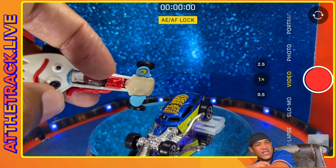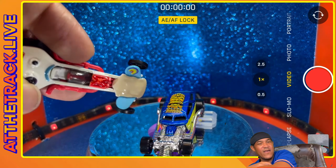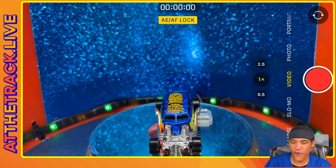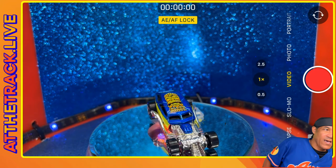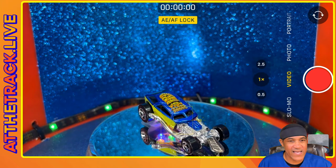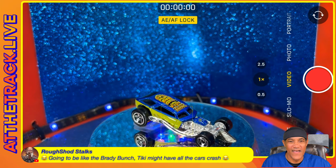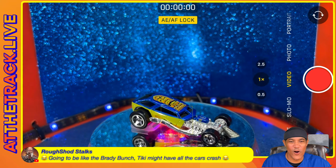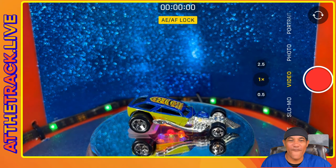Forky will never race again, and I hope that is not the same thing that happens with the Surf Crate. I hope the Surf Crate stays on the track, has fast runs, and we'll see exactly what's going to happen. The Tiki might have all the cars crash. Yeah, we're gonna find out. We are gonna find out.